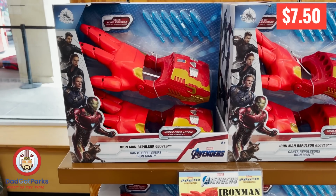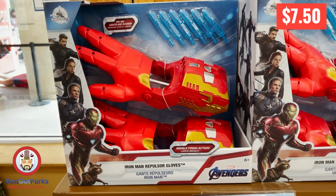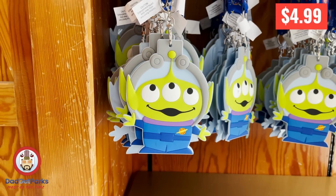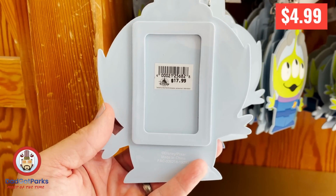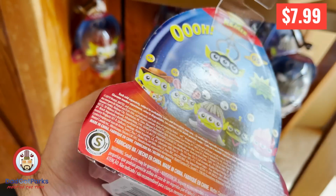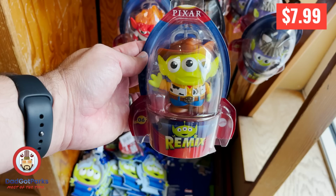And they had a ton of the Space Mountain puzzles that were hard to get last week, but they had a bunch of them this week. And they still have a bunch of these Iron Man wrist shooter things. I like these, but I just don't see myself ever using one of these lanyard holders for anything in the park. They're cool, but I just don't see a use for them. These are really neat. I just wish they were more of a discount. They're $9.99 original price, so $7.99's not that great a deal. They're cool though. I like them.